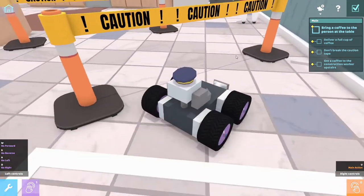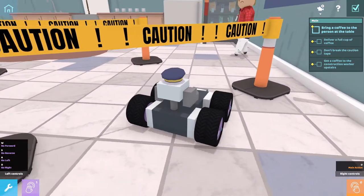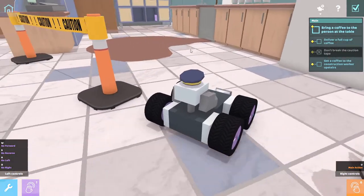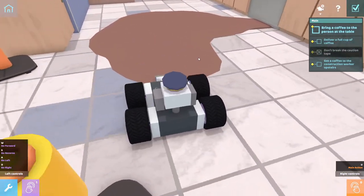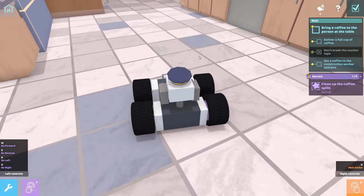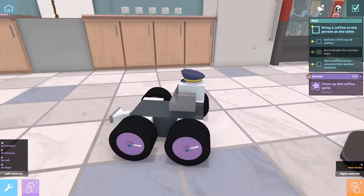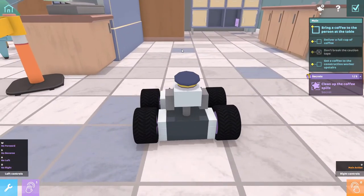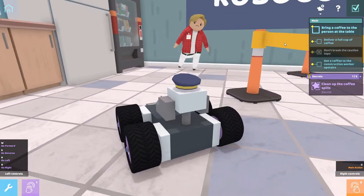Oh, we can actually fit under the tape. That's kind of funny. Oh, I broke something. I broke the caution tape. That's all right. We're not going for complete this run. I'm just testing out how all this stuff works. But that's nice. I don't have to maneuver that vacuum or anything. I just have to be near it. So that's good. So we know we can do that.